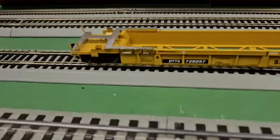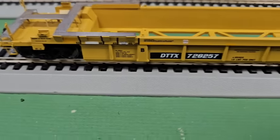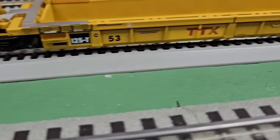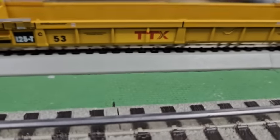Guess what? I got some new cars for you to check out here from Atlas. I have a 53-foot well car, articulated style. Check these out here. I think you're going to like them. So these are my 53-foot articulated well cars. Here I have TTX. What is this paint scheme called, Engineer Hall? Just the Thinking Forward logo.